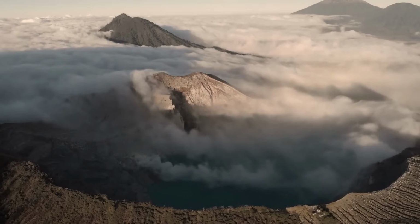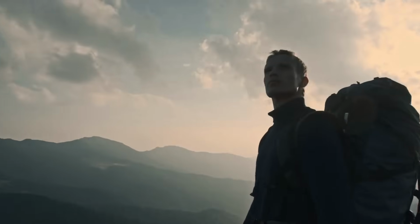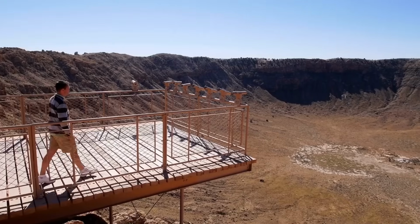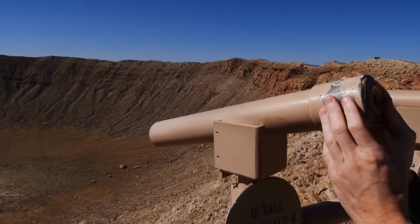The crater left by this powerful explosion was named after the man who identified it in 1903. It was a mining engineer named Daniel Barringer. The diameter of the crater is 3,900 feet and it goes 560 feet deep. The Barringer family still owns the impact site to this day. You can visit the crater and take a guided tour around its rim.